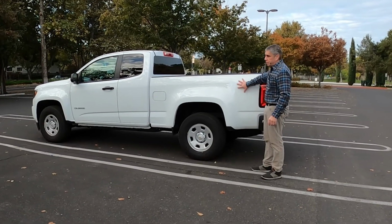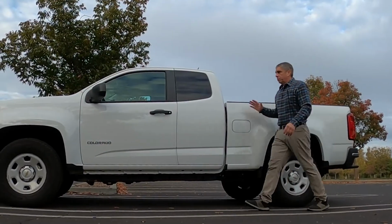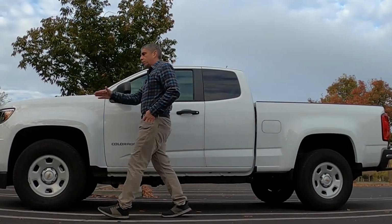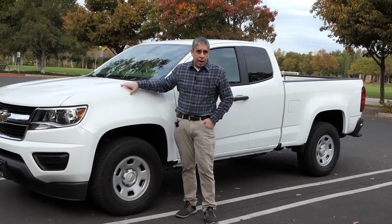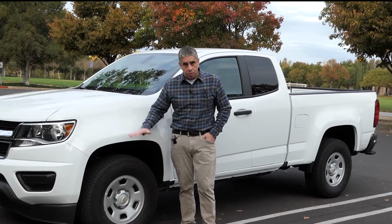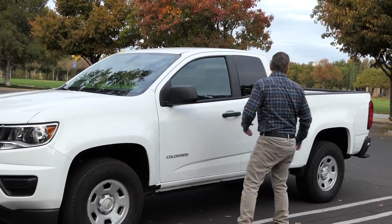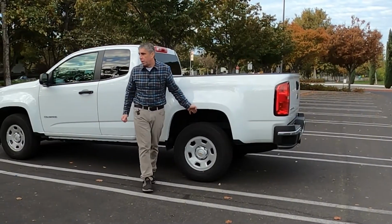Now, I did remove the decals that say 4x4, but I do want to point out some of the ratings that are associated with the cargo capacity and towing capacity. So it has a V6 gasoline engine. The front axle is rated at 3,200 pounds. The tires that come stock are over that amount. The rear axle is 3,500 pounds.